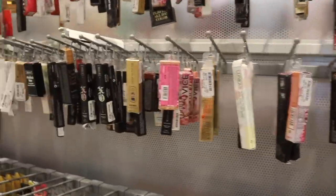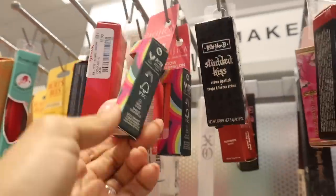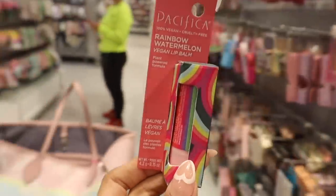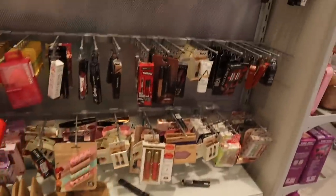So moving on to the lipsticks and lip glosses. They have the Pacifica Rainbow Watermelon Vegan Lip Balm. So cool. I just love the packaging. And for these, it's only $3. Like, girl, what a deal. It's so cute. And I always recommend these lip balms. Let's see what else they have.